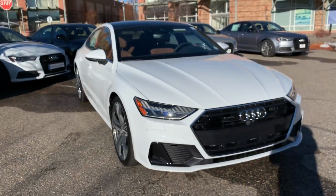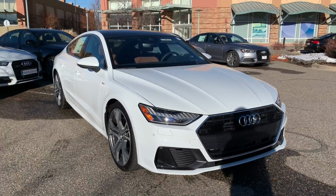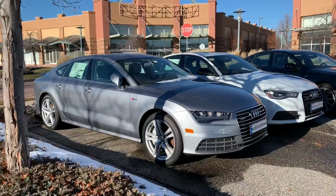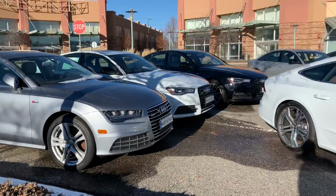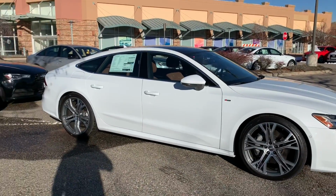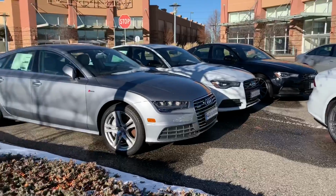Now, make sure it's in focus here. Now, over here, I have a 2018. You can see the difference in body style as well as the front. I mean, they've changed it a lot. So, kind of interesting.